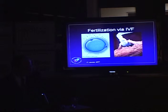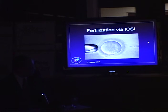If the sperm counts of the husband are very low, or if the motility of the sperm is very poor, if the way they're swimming is not so great, then rather than rely on the sperm to make their way to the egg, even in the petri dish in the laboratory, we can inject a single sperm directly into the egg. This is what we mentioned before, which is called intracytoplasmic sperm injection, or ICSI. Now in ICSI, we need only as many sperm as there are eggs. If we have 10 eggs, we need literally 10 sperm.